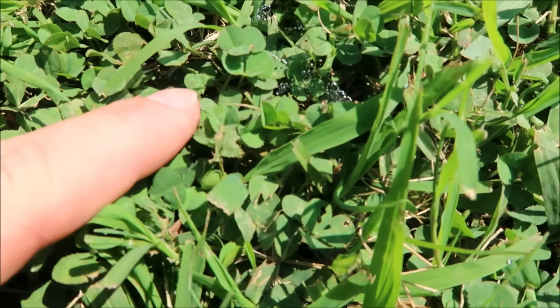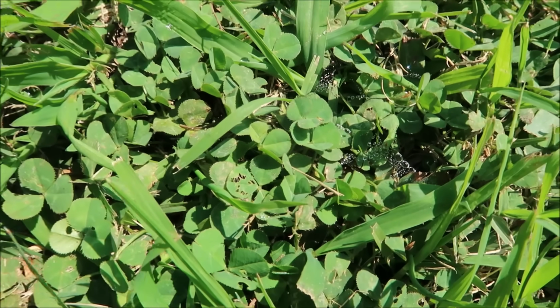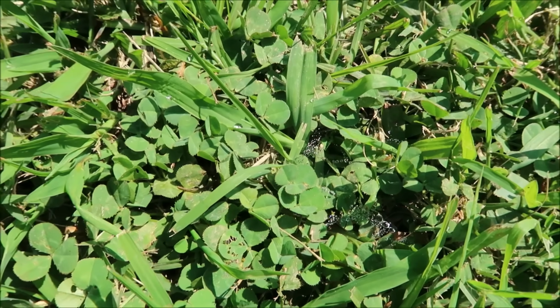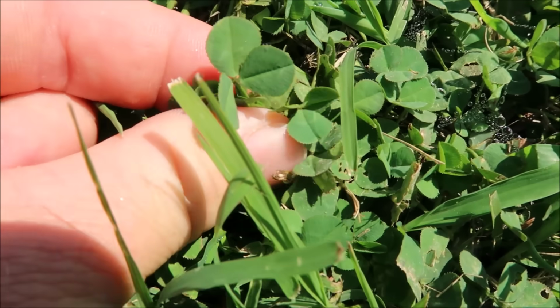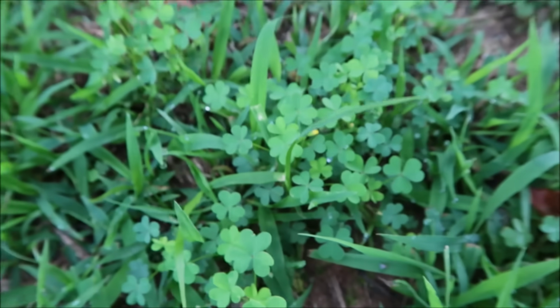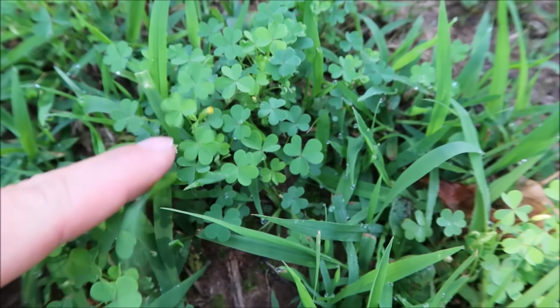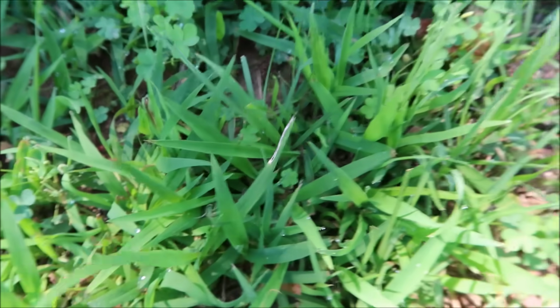You see in here is a little bit of clover hanging around, and when it gets hot the clover sort of doesn't do as well. It likes a little cooler weather, but sometimes it'll still hang around, but it just gets down lower in the grass and is not as noticeable. There's a little better example of the yellow wood sorrel right here mixed in with some crabgrass.